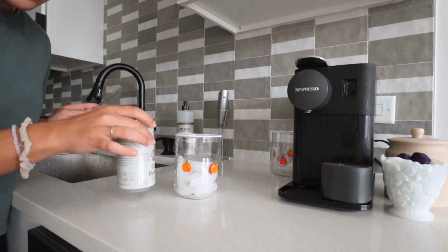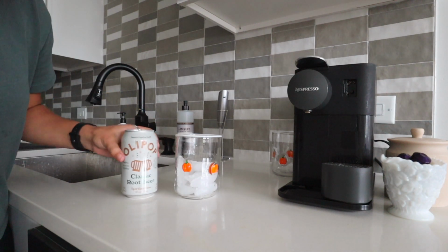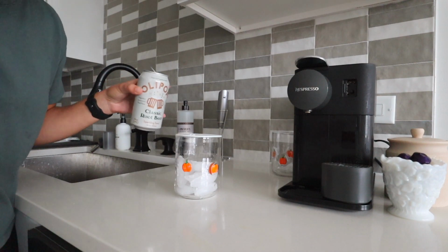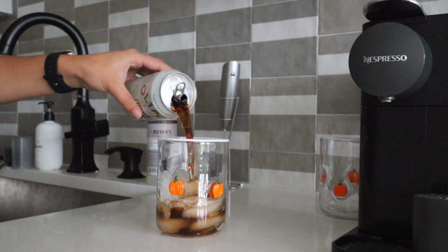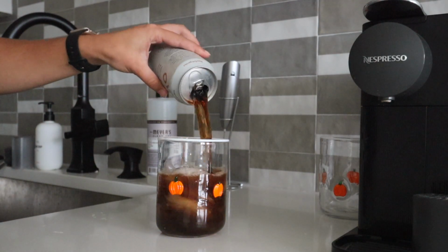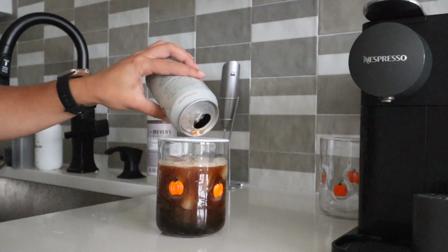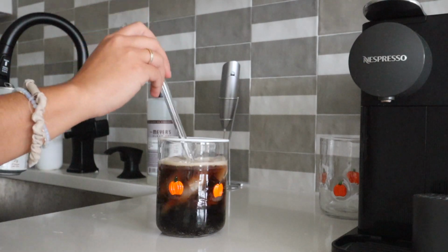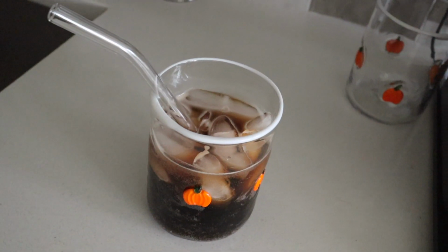Root beer is my second favorite Olipop flavor. I really love the Coke, but it's pretty open, so it doesn't have a lot of the fizz, but still pretty good. Oh yeah, look at that. So good.